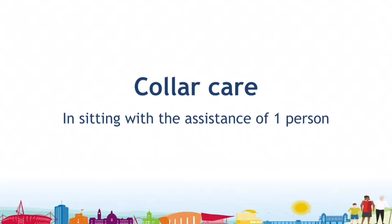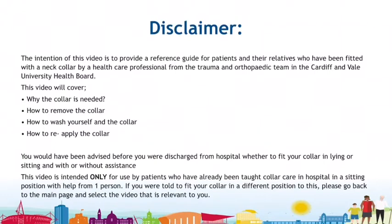Collar care in sitting with the assistance of one person. The intention of this video is to provide a reference guide for patients and their relatives who have been fitted with a neck collar by a healthcare professional from the Trauma and Orthopaedic team in the Cardiff and Vale University Health Board. This video will cover why the collar is needed, how to remove the collar, how to wash yourself and the collar, and how to reapply the collar.